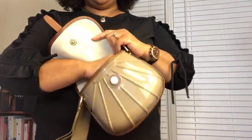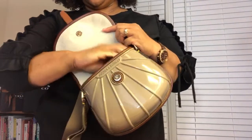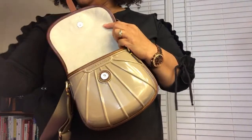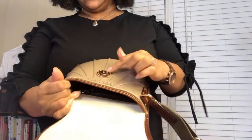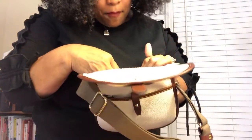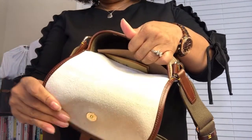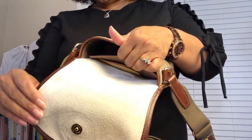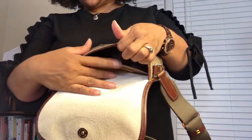It's got plenty of stuff in, but I'm going to try to get all of that out so you can take a look at the interior of the bag. So you can kind of see where everything is molded in there because that's the plate there. And then on the back, it has a slip pocket that is maybe suede, kind of Nappa. Maybe more suede than Nappa leather. Slip pocket in the back.